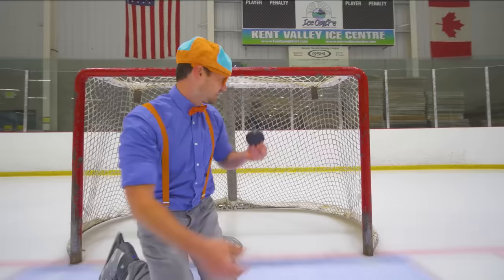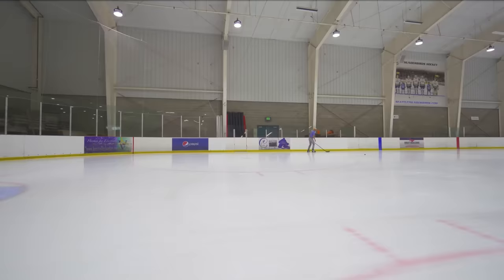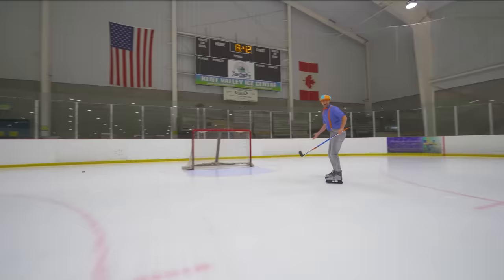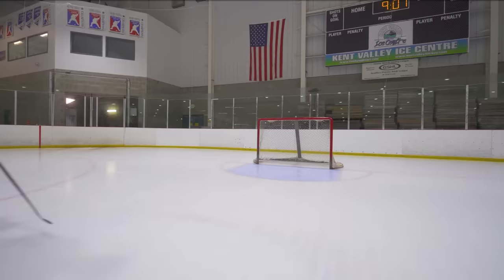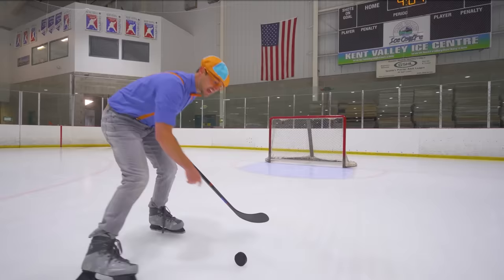All right, let's try it again. It's gonna be a little bit easier because normally there's a goalie right there. It's so much fun playing hockey! Because the puck slides on the ice just like my skates. Oh, I missed! That's okay. Because when you play sports, if you miss, you just have to try again. Like this. Woo! And eventually, you'll win. This right here is a specialty move. It's called a knuckle puck. You take the puck, put it down vertically like that, and give it a whack.